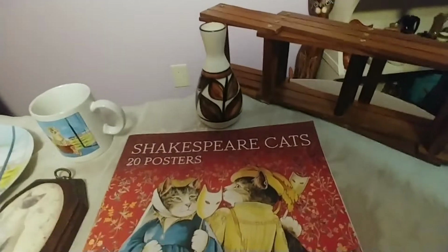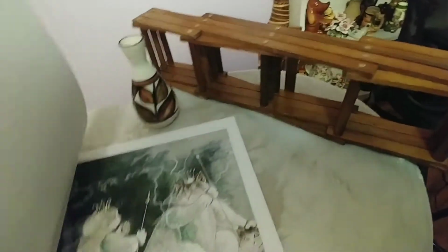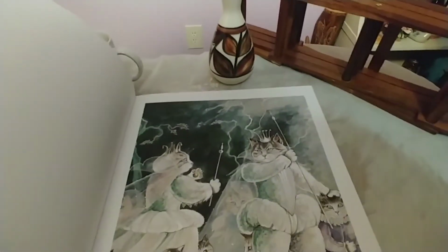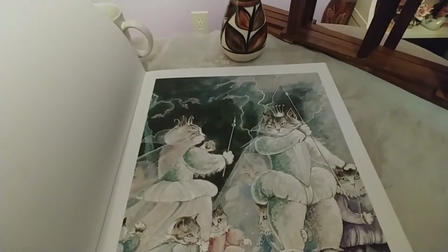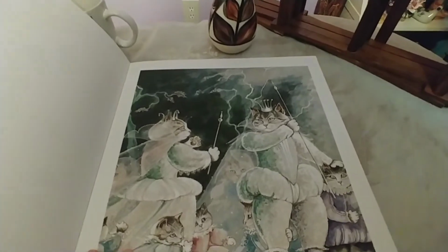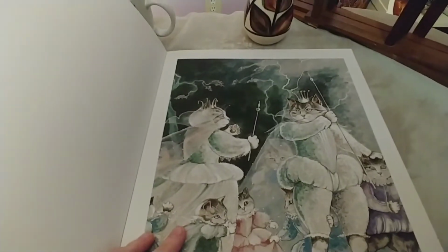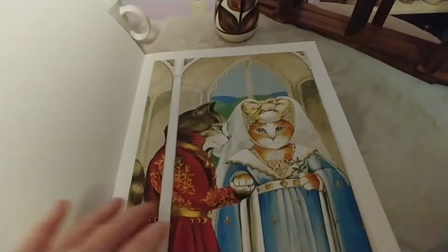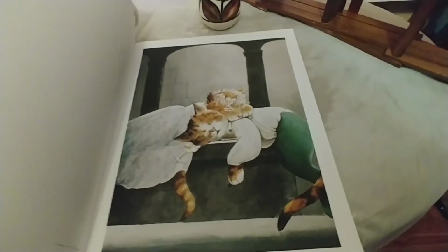Okay, so this is not vintage, at least I don't think so, but I had to get it. It is 20 posters of cats dressed as Shakespearean characters. This is 2016, and it looks like this is a British book. Yeah, I think it is. I had to get this. Look at these pictures.